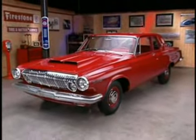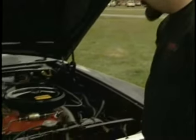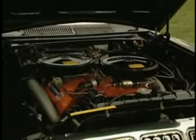You just sat down with a salesman and ordered it, which is exactly how Dwayne Feitzer's dad got his '63 Max Wedge Dodge. My dad bought this car new in '63. He street raced it quite a bit. My mom drove the car quite a bit. She street raced it, from what I've been told, you know.